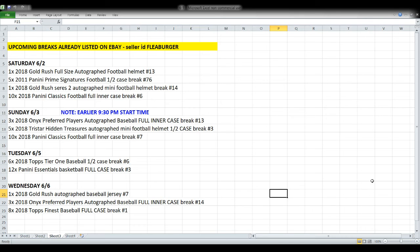On Sunday, note that we are going to start breaking at 9:30 instead of our normal 10 o'clock. We'll do an Onyx Preferred Players autographed baseball inner case, which is 3 boxes, a half case of TriStar Hidden Treasures autographed mini helmets, that's 5 boxes, and then another 10-box case of Classics football. No breaking on Monday. First time we haven't done a break since sometime back in February.